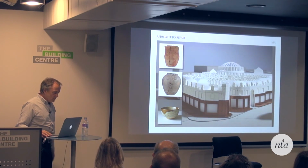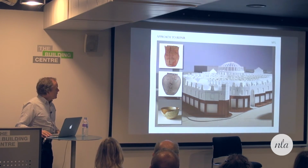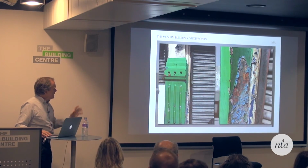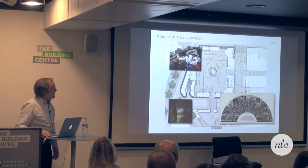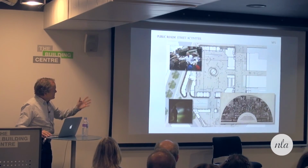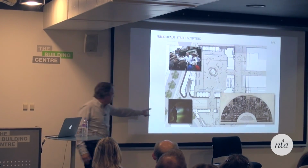And I don't know, Julian, we'll talk about restoration, repair and strategies. We can come on to that. Obviously, the cast iron, wrought iron columns, the Phoenix columns, are in there. So there are many different types of materials we can explore and express. I'm going to finish now. And you've got the history of activities that go on, which can now all be brought back into play.